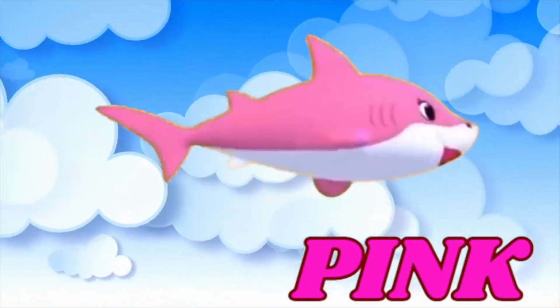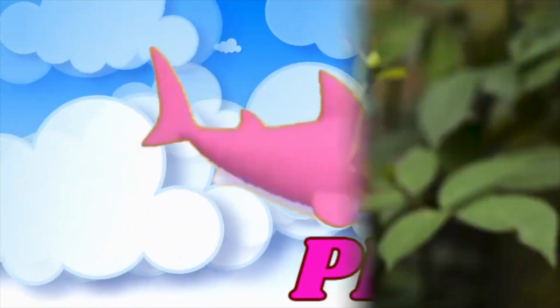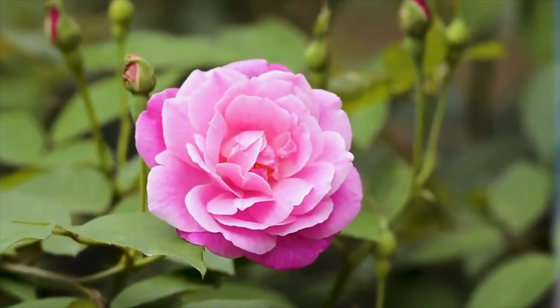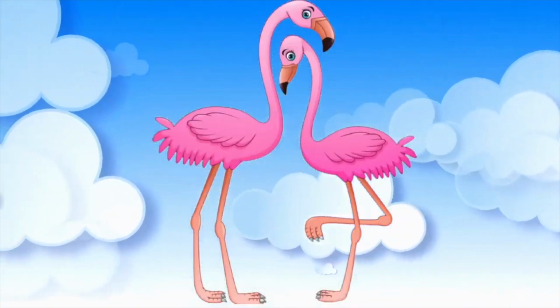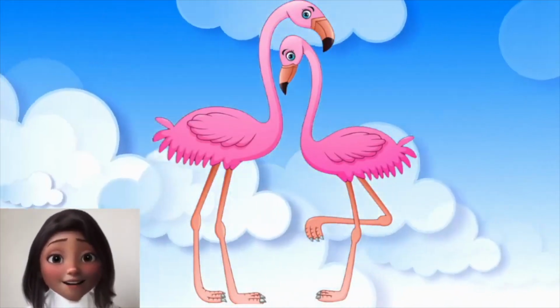Pink. This is the color pink. Pink is very common in flowers. And some flamingos are pink in color too. Have you ever seen a pink flamingo?